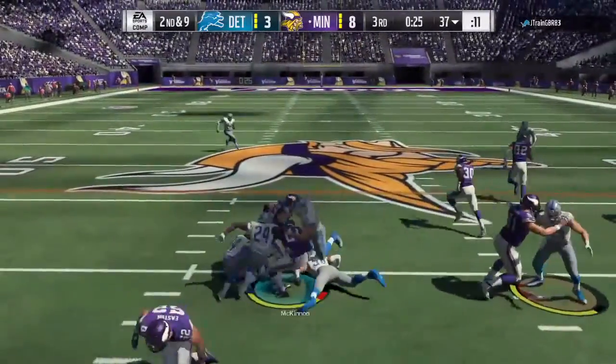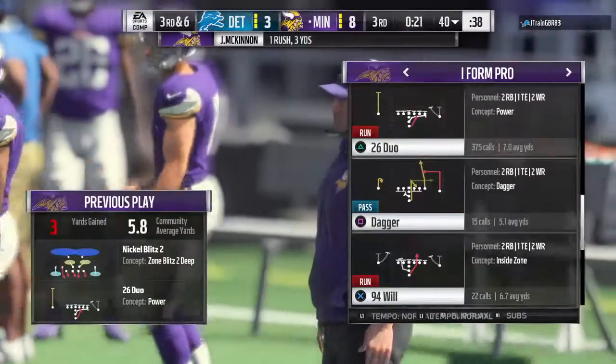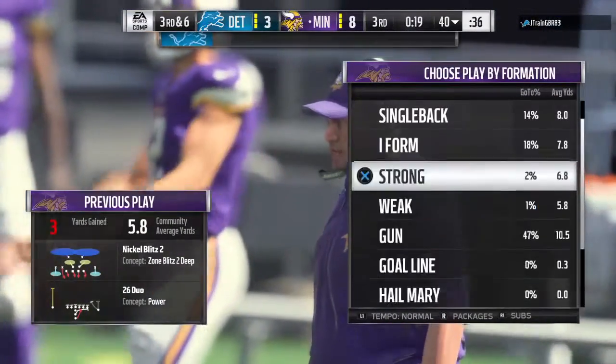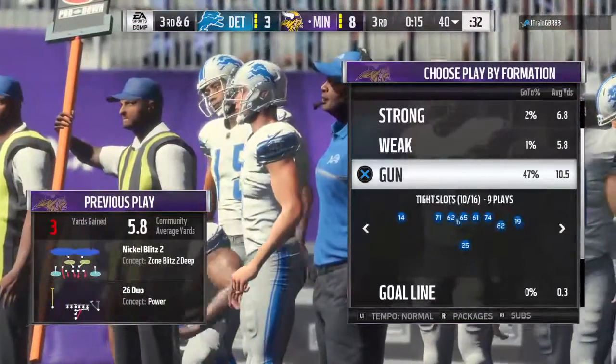Now the Georgia Southern man. This is Jerick McKinnon to the 40 and no further. So the broken tackle didn't get him much. Give him 3 yards, and now they're left needing a conversion here on 3rd and 6.